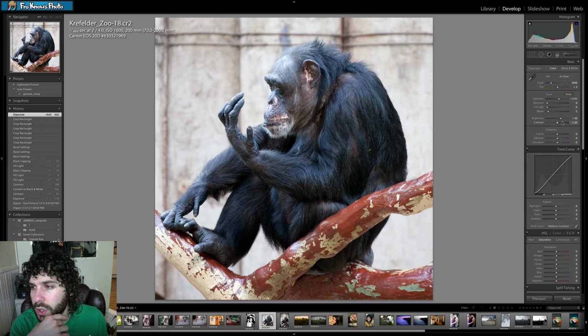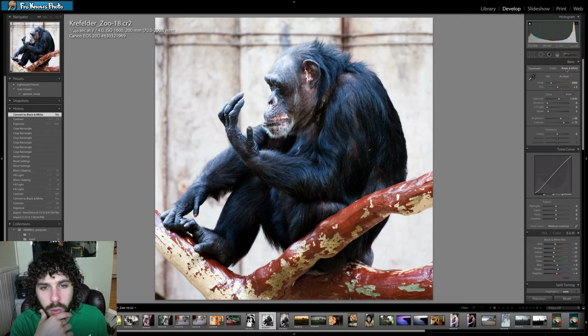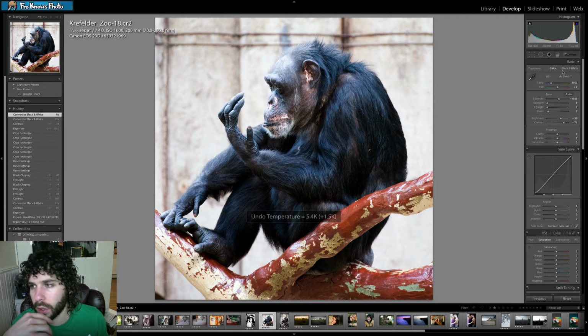I saw some interesting ones that you guys did. It's either really straight up color or some split toned black and white. I feel that the black and white is a good way to take this file because there's not much color going on. You've got the bluish tint to it, which you could clean up with some yellow, and that gives you that look. But I'm going to go with the black and white.